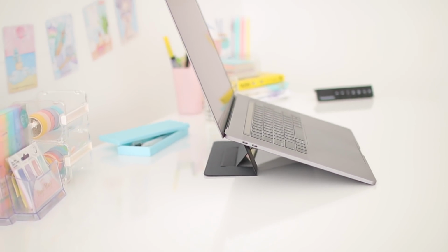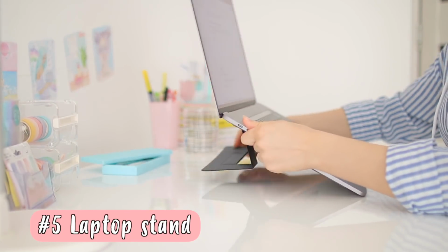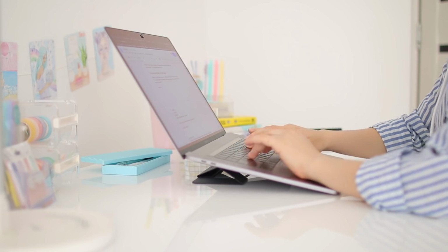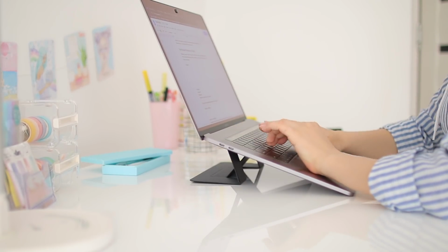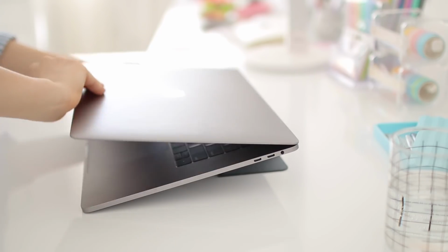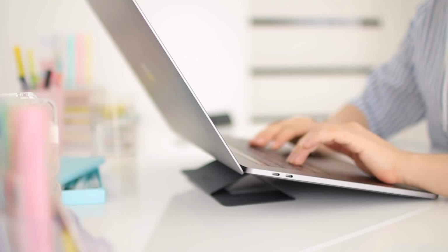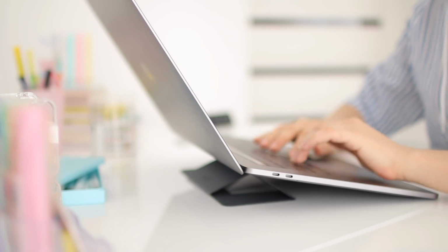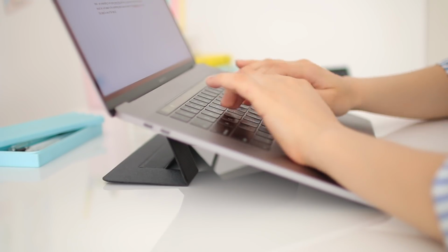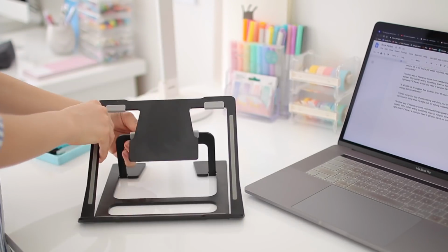Moving on to my next study essential, which is my laptop stand. Because classes are online, a lot of assignments and projects need to be done on your computer as well, and because of that, I spend so much of my time every single day staring at my laptop. Without using a stand, your laptop is usually below your eye level, which means that looking at it all day long can cause eye strains, neck strains, and also just negatively affect your posture, which is something you obviously want to avoid.